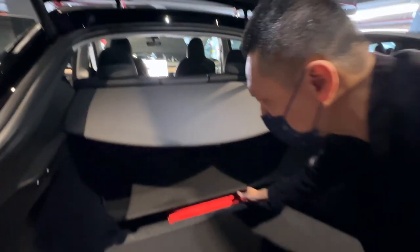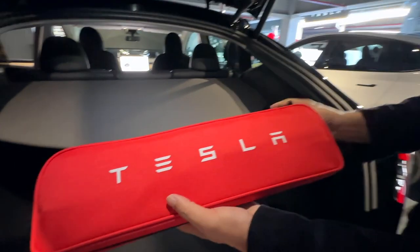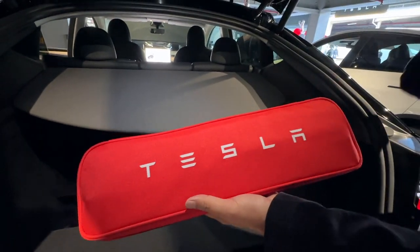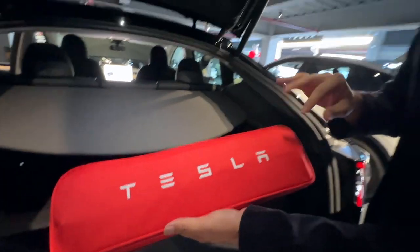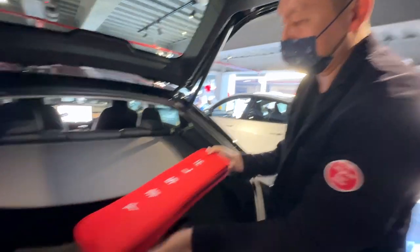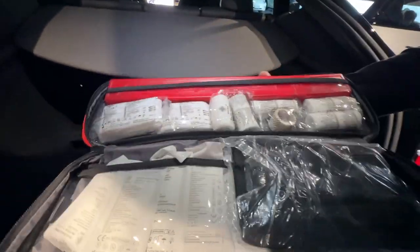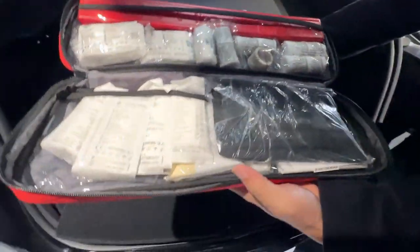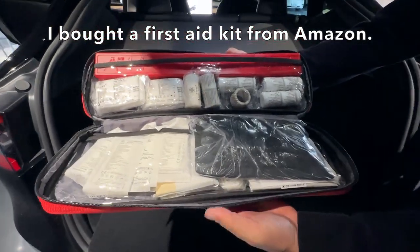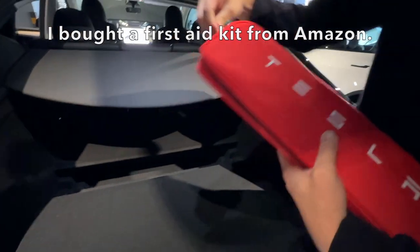Well, check this out. Oh wow, so now they give you a first aid kit. Outside of North America they give you the first aid kit. Okay, this I didn't know. It's mandatory outside of North America. Oh wow, that's cool. I actually had to buy one myself and then keep it in my car. Yeah, you can buy one from Tesla.